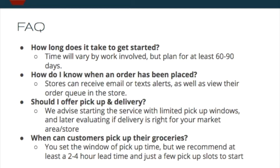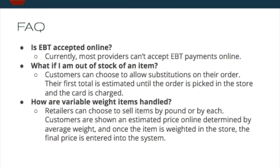Should I offer pickup or delivery? We've kind of touched on that a little bit. We advise starting the service with limited pickup windows and later evaluating if delivery is right for your market. When can customers pick up their groceries? You set the window of pickup time. As we mentioned earlier, we recommend at least a 2 to 4 hour lead time, and you can kind of grow into that as your service expands.